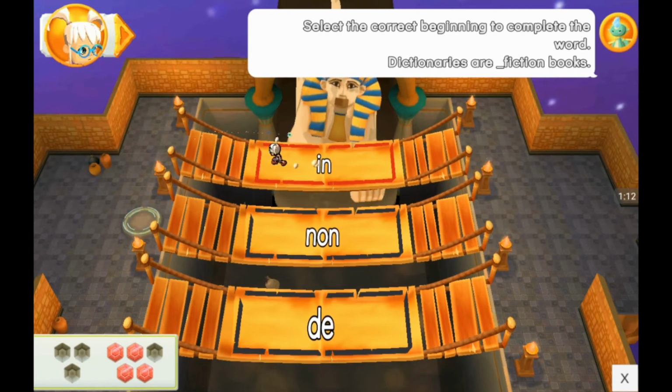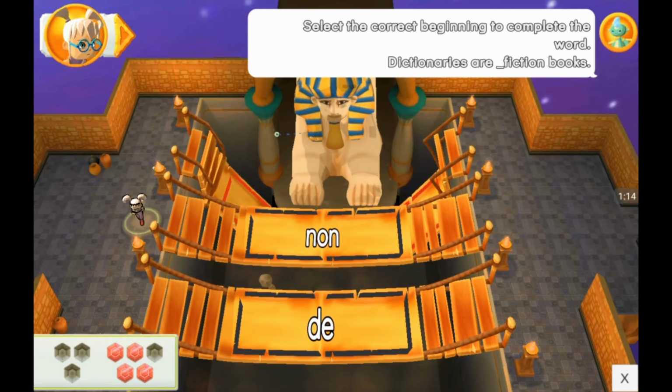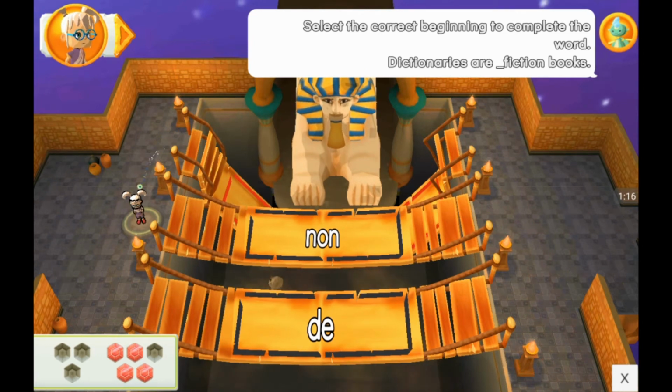In. These prefixes are all related to negatives or opposites. Think about how the prefix will change the meaning of the word you are trying to complete.